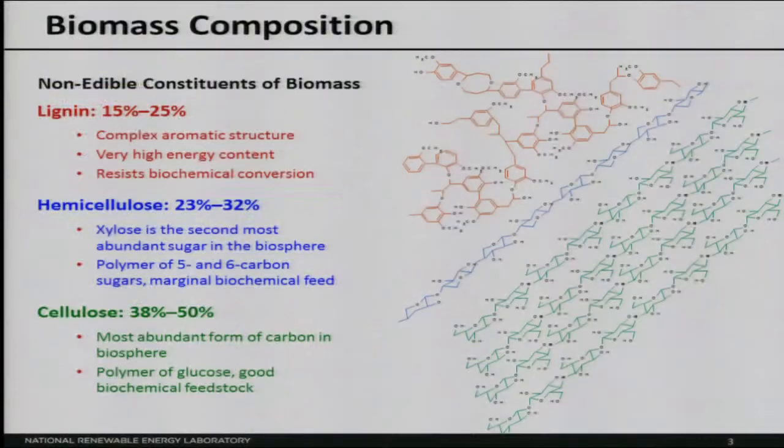So there's lignin, and that's 15 to 25% of biomass, and it's shown chemically in the red species, which are primarily ring compounds. Hemicellulose is 23 to 32% of what makes up biomass, and those are the sugars, and you can see their chemical structure in the blue species in the middle. Then finally we have cellulose, and that's the most abundant form of biomass carbon. And you can see that it's polymers of glucose. Glucose is a sugar. It's a good biochemical feedstock, but as well we can utilize it for thermochemical reactions. The point is the three components of biomass have very different chemical structures, and it's our task to try and figure out how to transform those into the fuels and chemicals that we need.